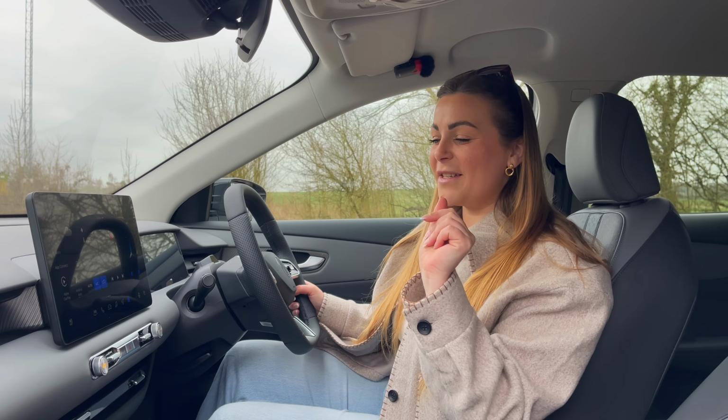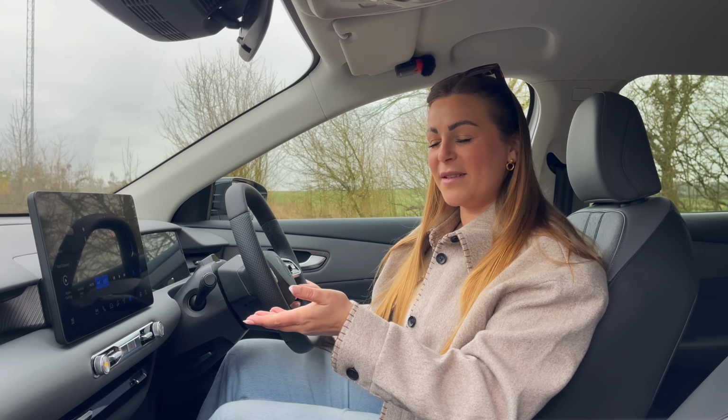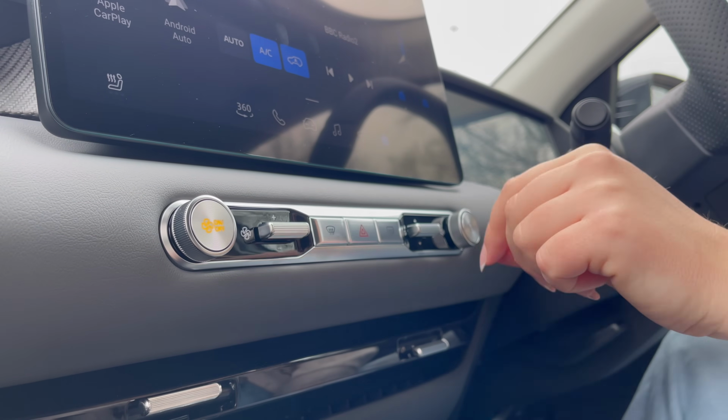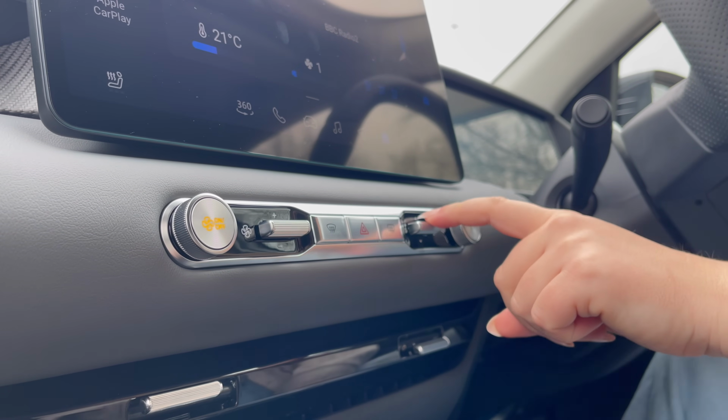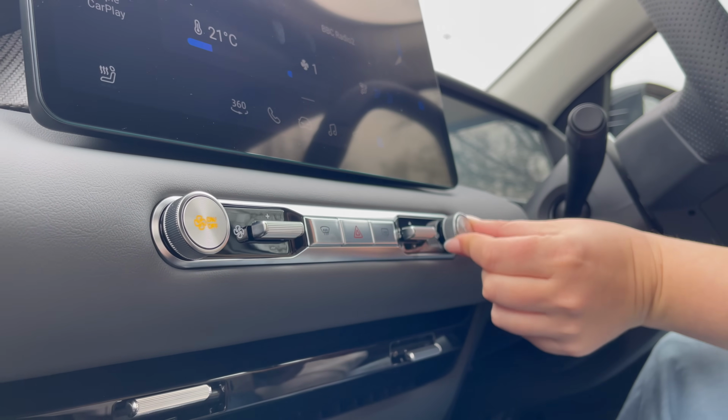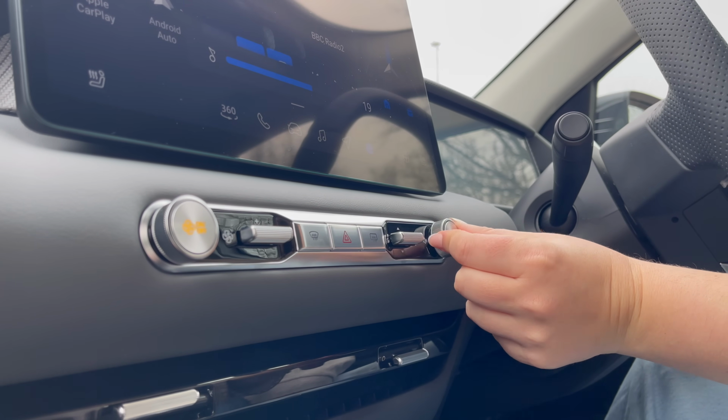What is brilliant is they've added some physical buttons, not loads of them, I'd like a few more, but you have got a physical dial to control your fan speed and also a shortcut to your home button, as well as a physical volume control dial, so all of this is very positive.